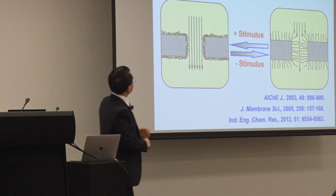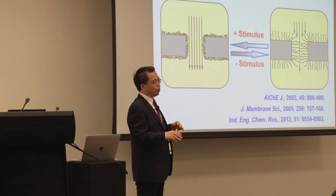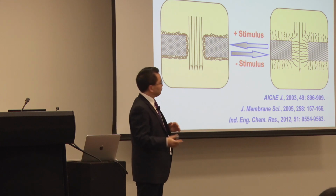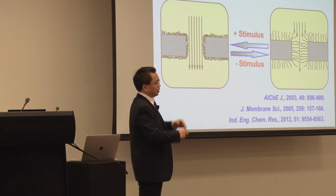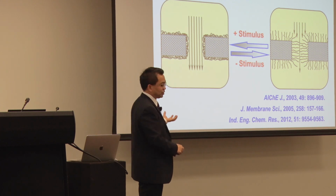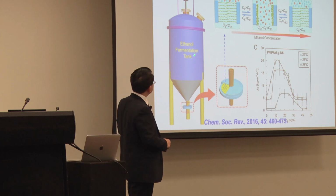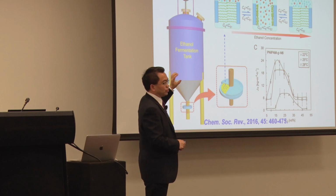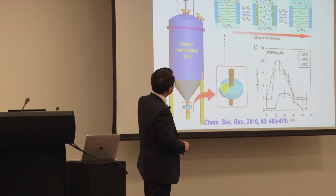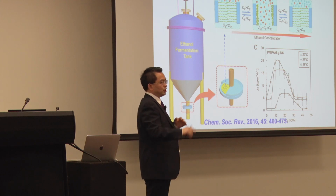The membrane can be used to adjust the hydraulic permeability just by changing the environmental stimuli. For example, if we want to decrease permeability, we just decrease or increase the temperature, or change the pH. This kind of membrane can be applied to, for example, ethanol fermentation, because ethanol fermentation is affected by the ethanol concentration inside. If the ethanol concentration is too high, the reaction rate will decrease. So we use a membrane to remove the ethanol continuously.